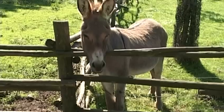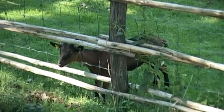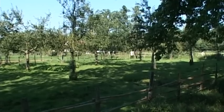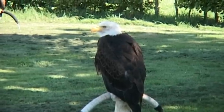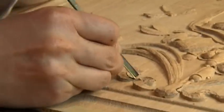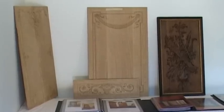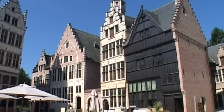There are also many kinds of animals living around the old homes, such as cows, donkeys, dogs, chickens, and other birds. You can also take an inside look at the art of wood carving at the carpenter's shop. The new section of the open-air museum features the buildings of an old hamlet.